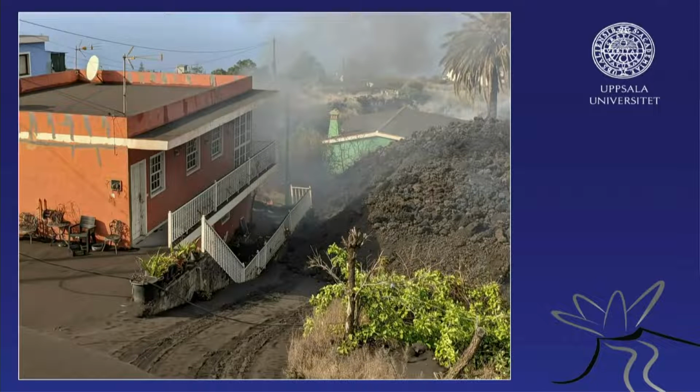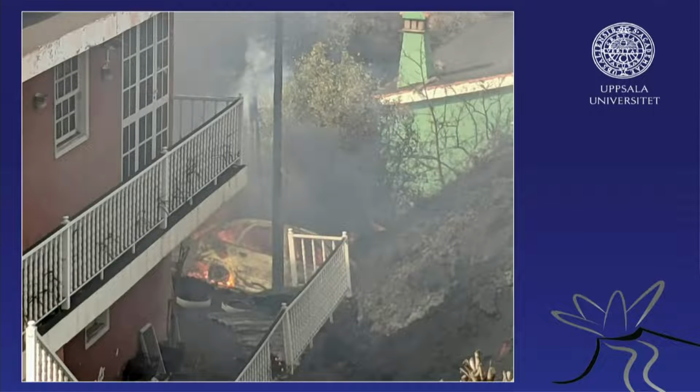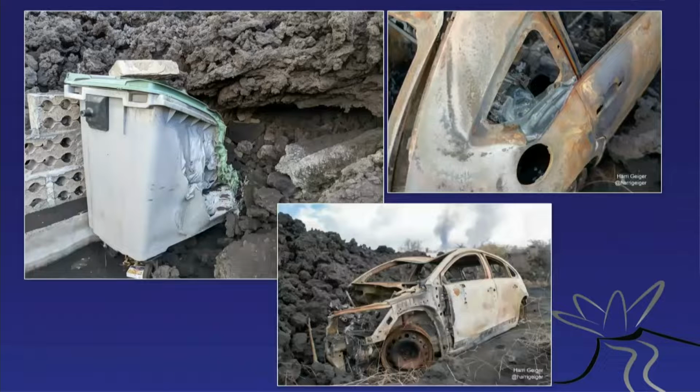So here's just a few other impressions of rubbly lava making it into a village. And suddenly when I watched this, it started to bring black smoke. I was very confused for a second. And then I looked around, and there was this car that the lava caught. And we had a few of those things. You cannot go very close because obviously there may be petrol in the car. And indeed, some of these situations are quite remarkable. So here we have burned objects in the lava.